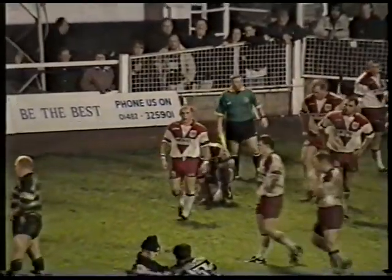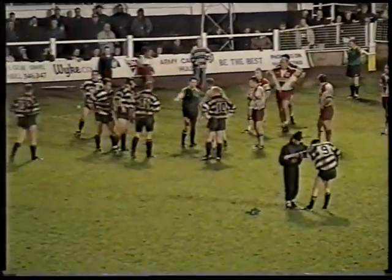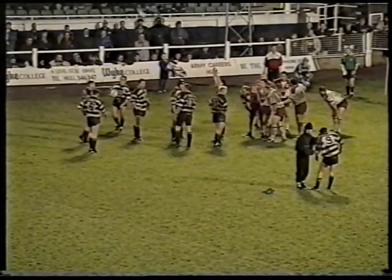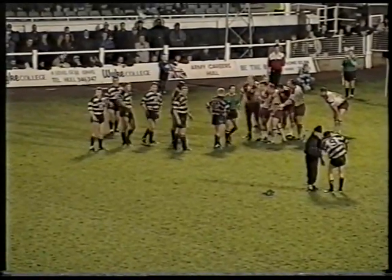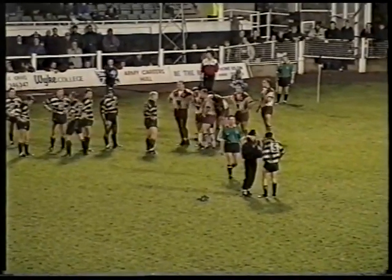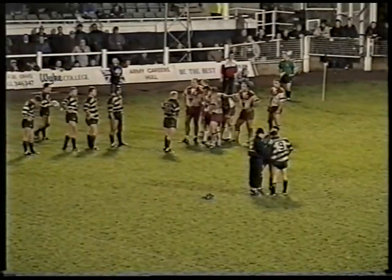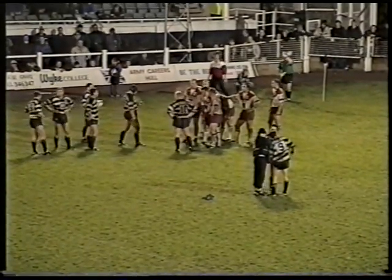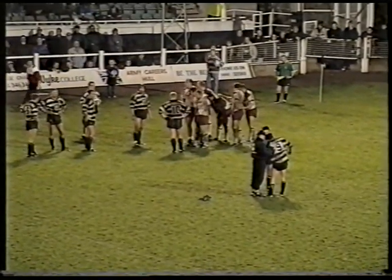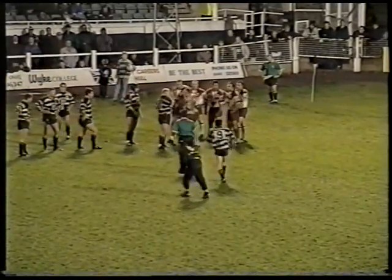Gary Duke receiving attention. Good spirited Hull attack again, Brian. Yeah, very good Hull attack. Thought at first when Vacona got the ball, he was going to go over into the corner, but St. Helens got across, pushed him back. It looks like Gary Duke's hurt his shoulder. He certainly hurt his shoulder. Hard to say how bad it is. So for this scrum, Fisher's come out to stand off. Duke's going back into the scrum.